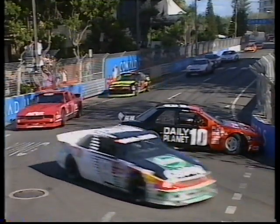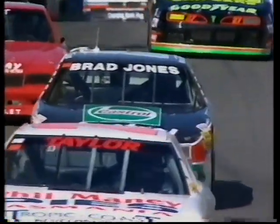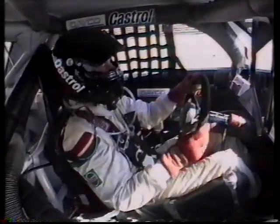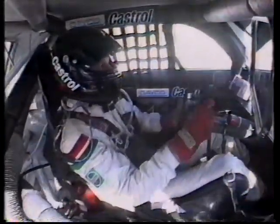He locked up the rear brakes coming in there and just smacked the wall a little bit. How is your brake balance, by the way? Seems pretty good, considering that we put different discs on the back of the car yesterday because we cracked one. They're drilled, so we were a bit worried about the balance, but it seems to be stopping real well.